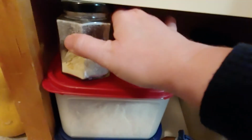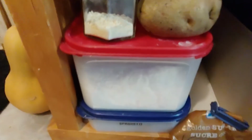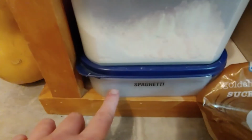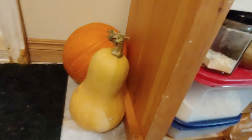We still have some brown sugar left, oats tucked in the back there, one potato. This is the garlic powder that I made. Flour left, it's getting lower. This will probably be the last week that I get out of this. There's spaghetti in here, and then there is my pie pumpkin, and I still have that squash.